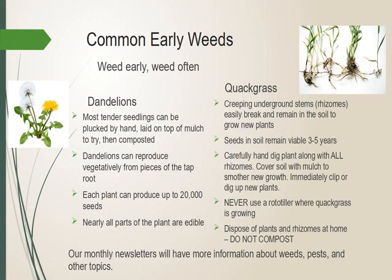Quackgrass is an example of one of those rhizomous weeds I mentioned earlier. In addition to small fibrous roots, they grow underground stems that spread out to send up more plants. These rhizomes break easily, and the pieces can produce new plants, so it's important to get as much of the rhizomes out as possible. The best approach is to carefully loosen the soil with a spading fork, and then hand dig up the rhizomes. Never use a rototiller on quackgrass, as that just multiplies it like crazy.